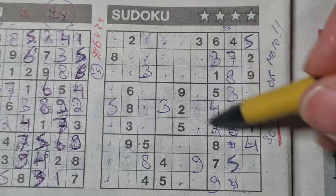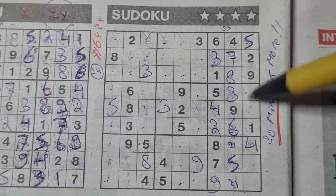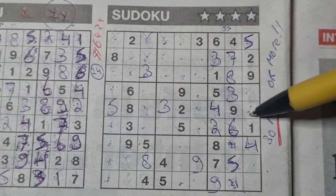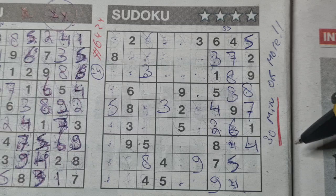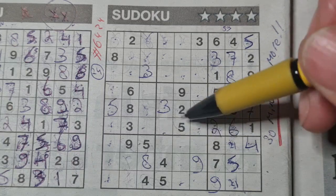Two missing numbers in this big square for numbers 1, 2, 3, 4, 5, 6, 7. This is missing an 8, missing 7, 8, 7, 8. We have an 8 in the middle row, no 8 there. 8 should be here, and the 7 goes there. Then 8, 8.